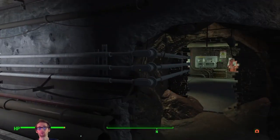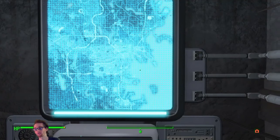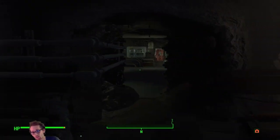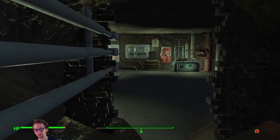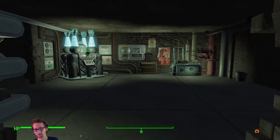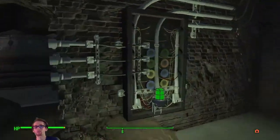Someone's busted a hole in that wall. So when we get done checking out the apartments, we're actually going to go finish that quest. Now we've got Preston, and we're going to go turn in the locket for the Minutemen, and hopefully from there we'll already be headed down anyways together. We can just start heading towards the station.